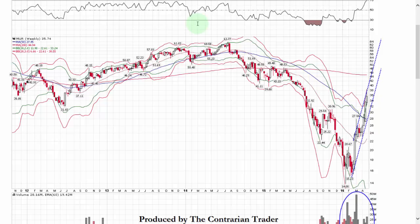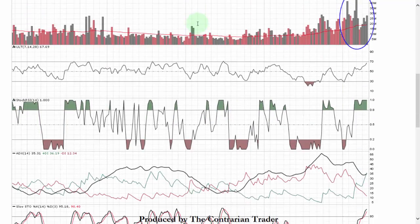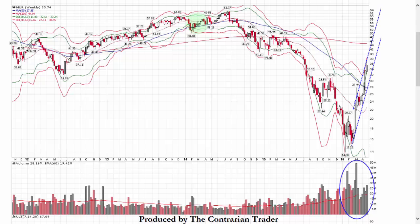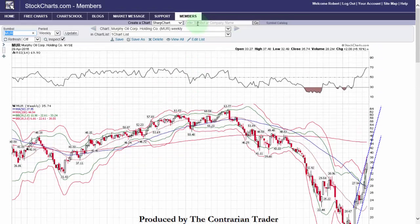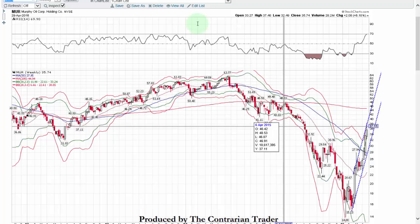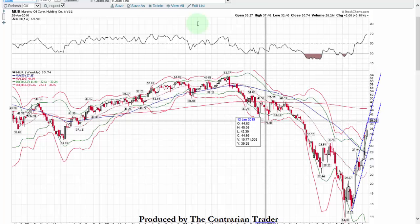Wait for a pullback. I wouldn't buy this just yet. I think the chart looks great, but the time to buy it is right here when we retest this lower band support at, let's call it $34 per share, $33.50. So the chart is looking good. We have resistance up at $39.80, so expect sellers to move in.